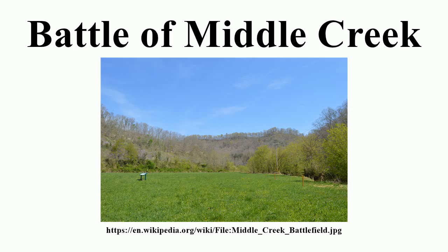The Battle of Middle Creek, along with the Battle of Mill Springs a little more than a week later, cemented Union control of eastern Kentucky until Confederate Gen. Braxton Bragg launched his offensive in the summer and fall of 1862. Following these two January victories in Kentucky, the Federals carried the war into Tennessee in February. In October 1992, the battlefield was designated a National Historic Landmark by the National Park Service.